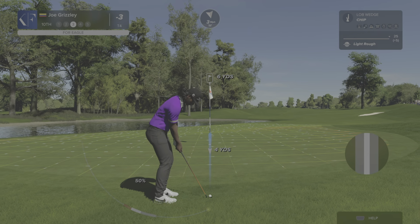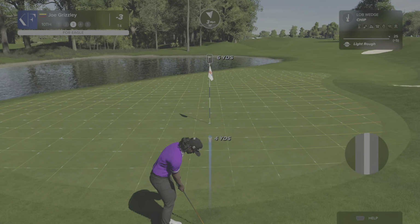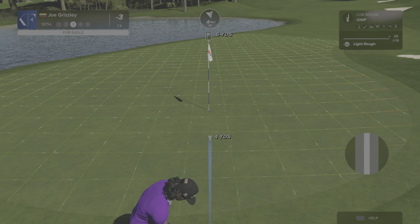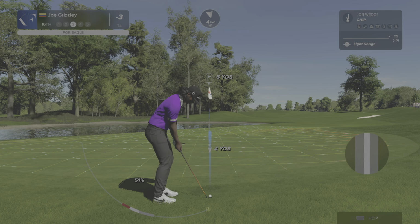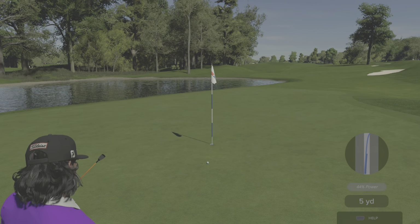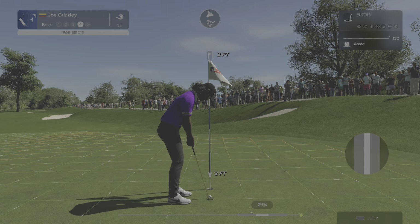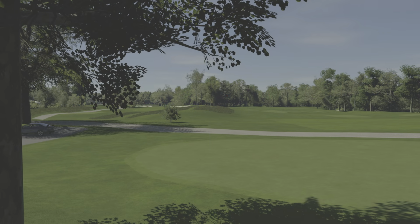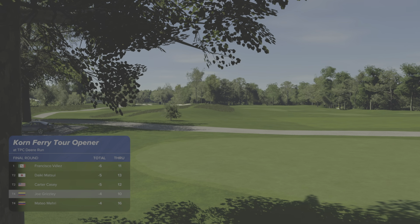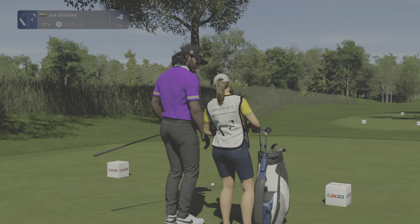And from the greenside rough here. Oh, that was tidy. That should ensure the up and down. Gotta say, his short game is phenomenal. He's currently tied for fourth. Let's see what happens here at the 11th hole.